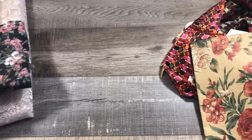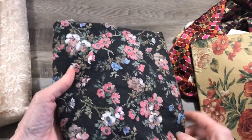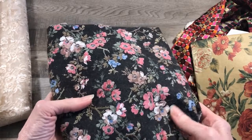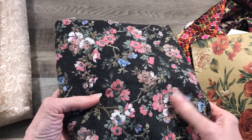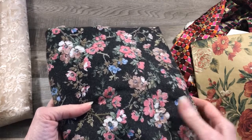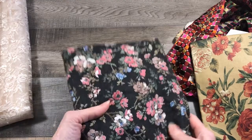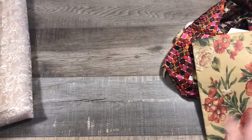And much to my delight, I pick it up. More fabric. Isn't that pretty? That would look so good in a spring journal, like, I don't know. To me, this reminds me of like a country garden. So that would be pretty.